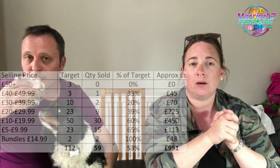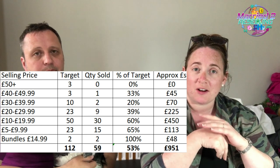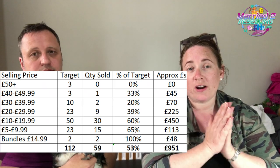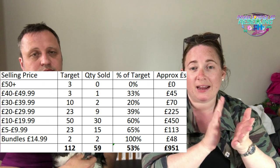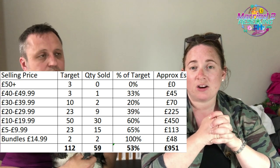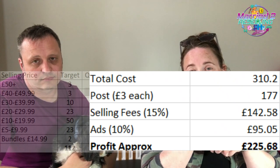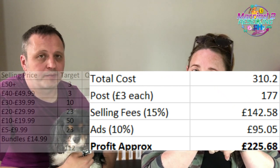Stay tuned for a haul and also what sold. But first, pallet update two. This was one pallet that we purchased, and we had a target of 112 items to sell. And so far we have sold 59 of them. So that's 53% of our target, with an approximate amount of £951. So taking into account the cost of the pallet and all the fees that are involved in selling the items, we have a profit so far of approximately £225.68, which is profit. But it's not as good as the last three that we bought.